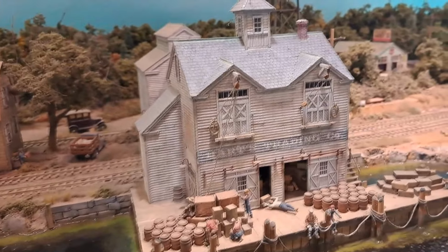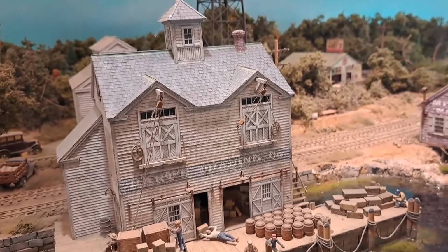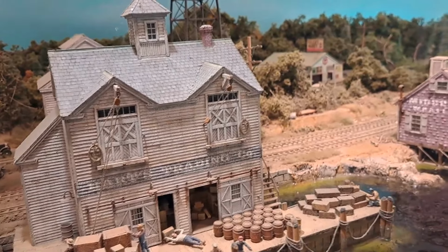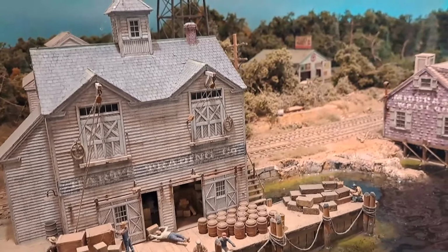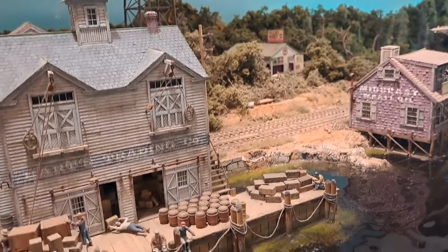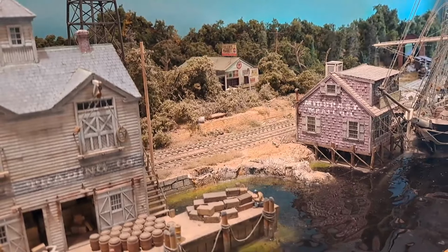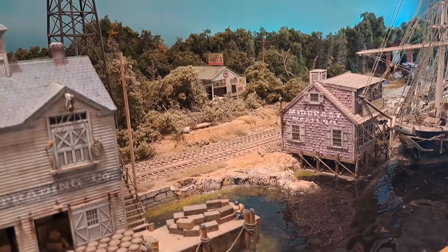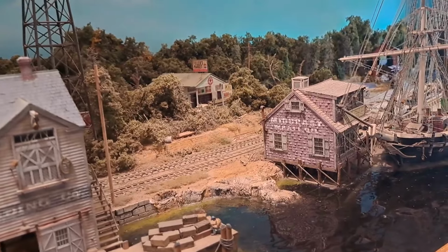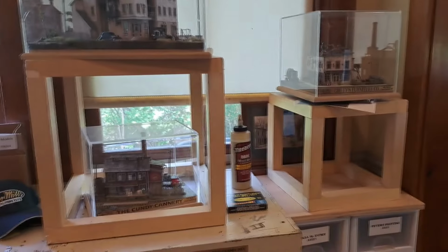Do you model also? No, but my husband, anytime he can get a kit, he does. We go to a lot of train shows, and sometimes he can find one he can afford, and he takes them home and films on YouTube making the kit. And I love to see him when he gets them done, how pretty they are. I can't believe all of it.